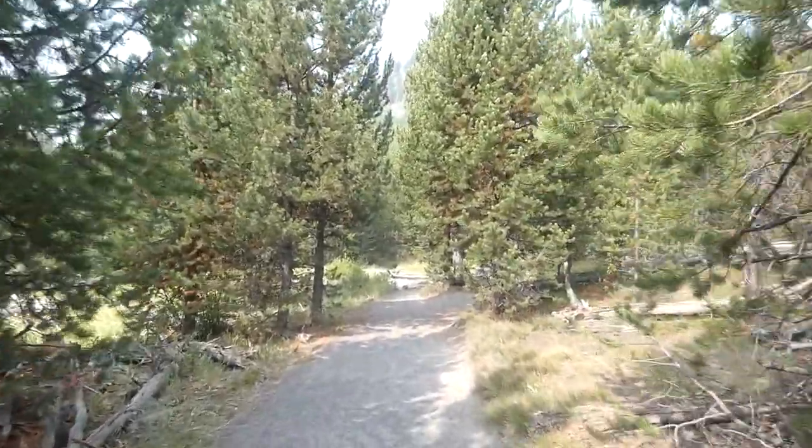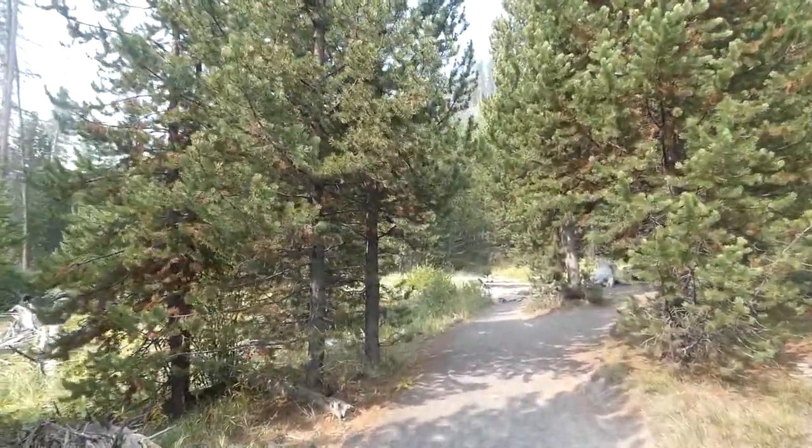And after just a couple of minutes of walking, we're in the backcountry.